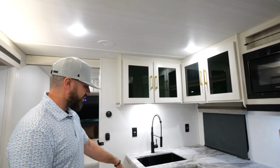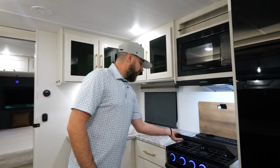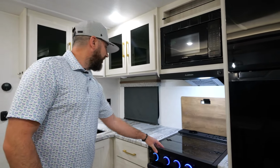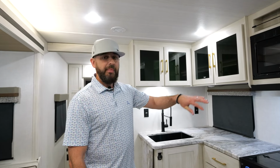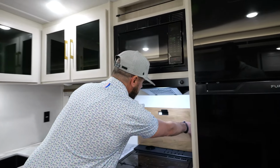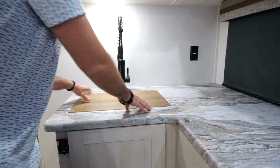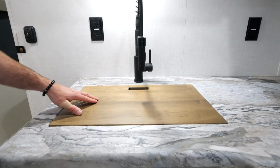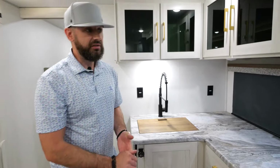Tons of counter space, like I said, if you're somebody who likes to work in the kitchen. You've got your glass top on the range, giving you a little bit more space when that's not in use. And then you've got the standard cutting board as well. Mounts really nice behind the sink, but it also fits, or behind the stove, excuse me, but it also fits in the sink, which is really nice. Looks really good. So you can use it as decor, you can use it as a cutting board, but just a really nice touch there.